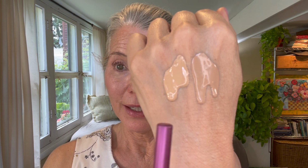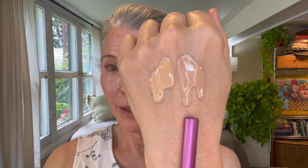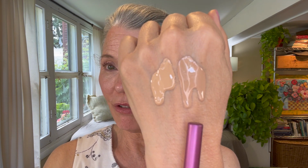Again, this one is sheer radiant coverage. This one is more medium, slightly matte coverage, very long lasting. By blending these two together, not only do I get a perfect shade, I get just the right amount of coverage, medium coverage, I get just a little bit of radiance, and I get a really long lasting finish. So I am going to apply this to my face.